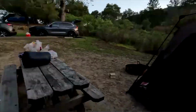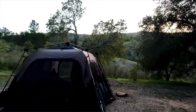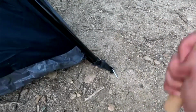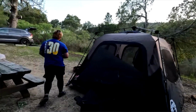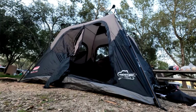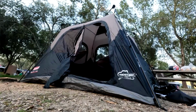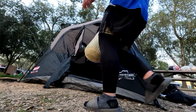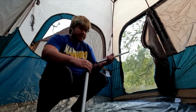I'm going to set it up. Got my chair, got all my stuff. The cars: his, mine. This is Jeremiah, by the way. So let's see what Hex is doing. This guy. About a 6-person tent. If you set this thing up now.